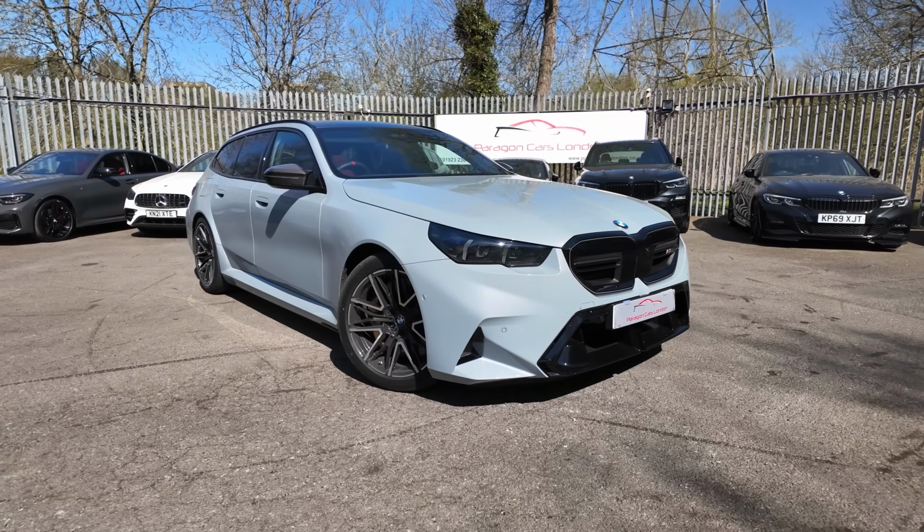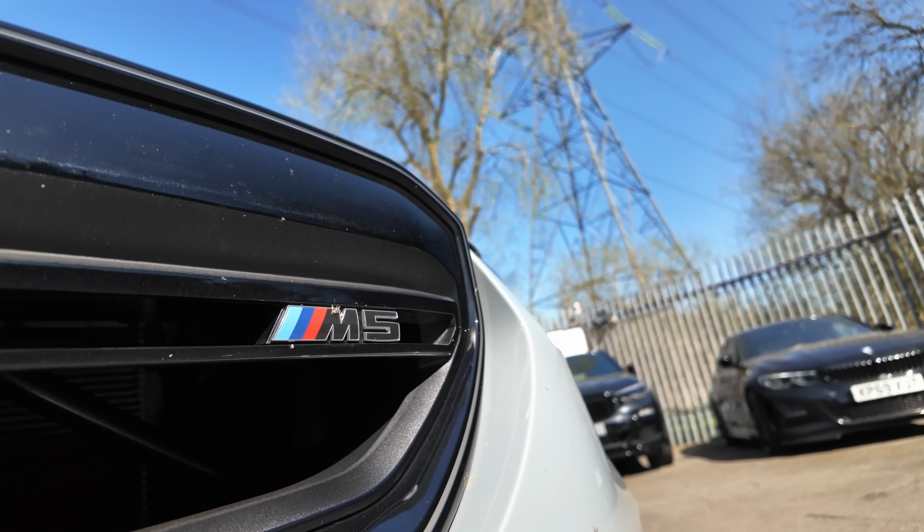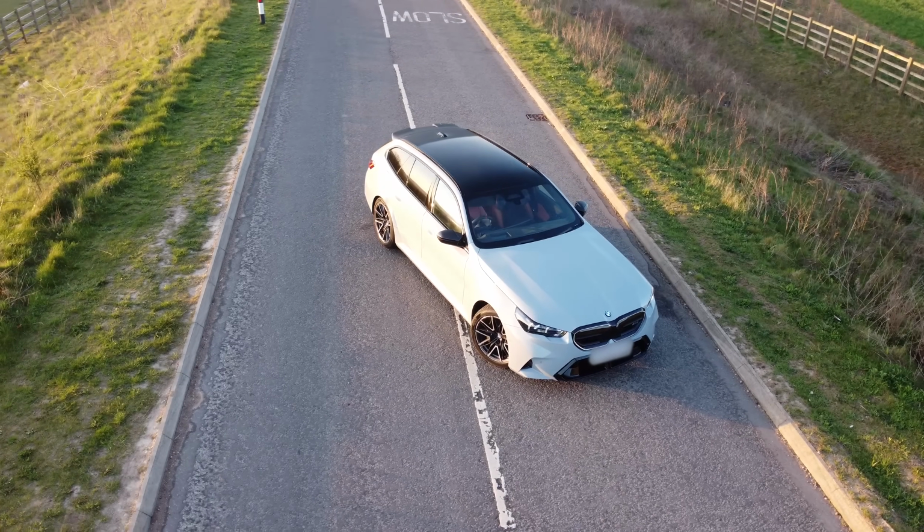I mean, it's over 2.5 tons, this thing, so it just cannot be good, right? Well, yeah, on a circuit, it does have its shortcomings, but on the road, oh my God, on the road, it is sublime. So let's talk about it. My name's Tom, and you are watching Paragon Cars. Let's review the BMW M5.